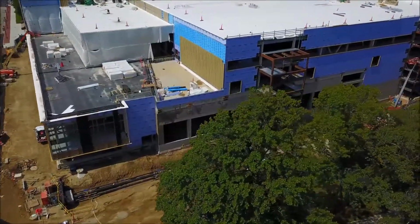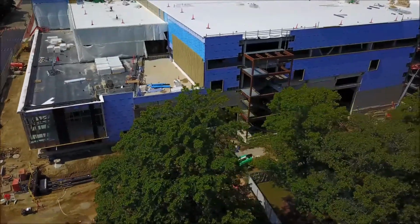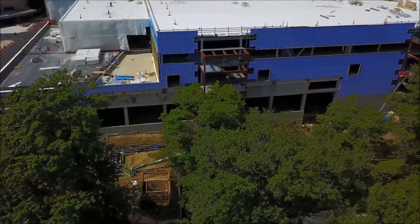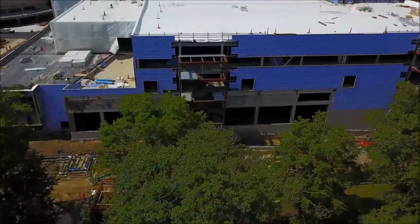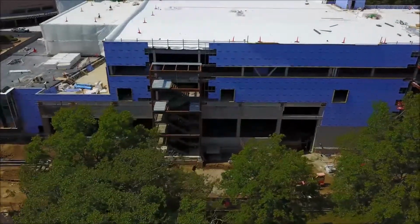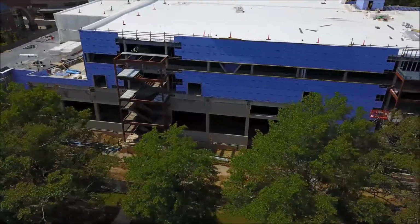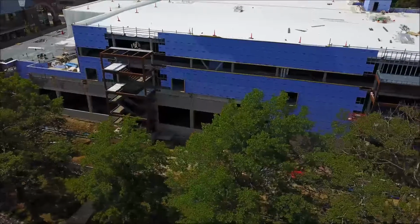The south elevation, again, most of the sheathing has been completed. The stair towers are completed. The AVB is almost 100% in this area. Very nice. And this will be the last elevation that will be finished as they come around the building.